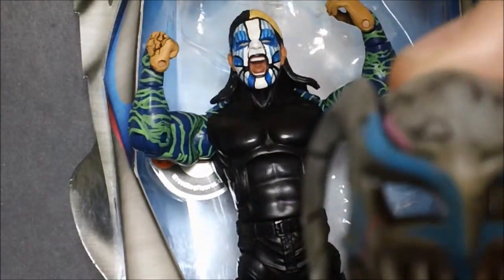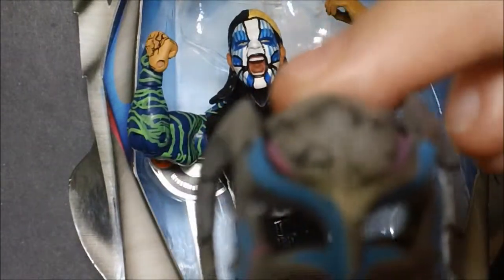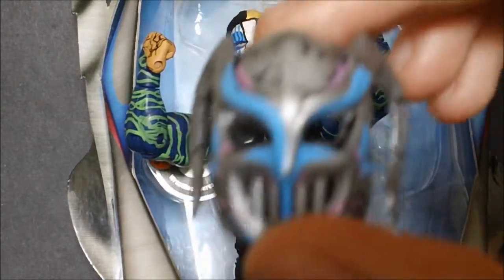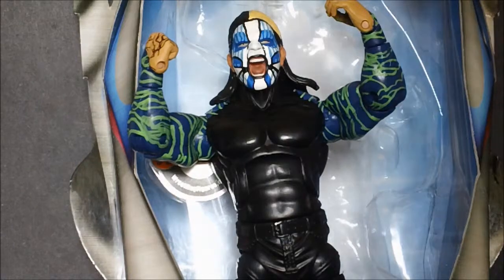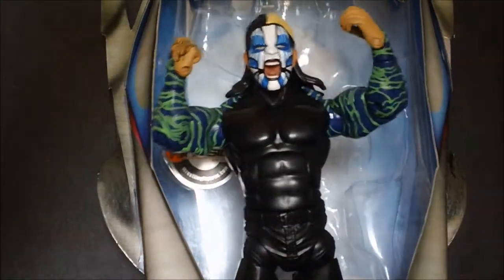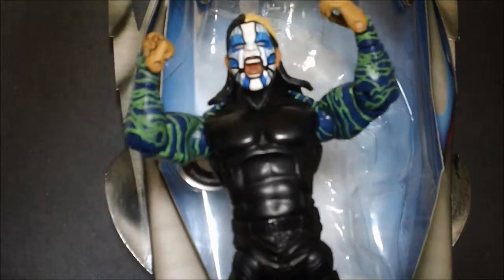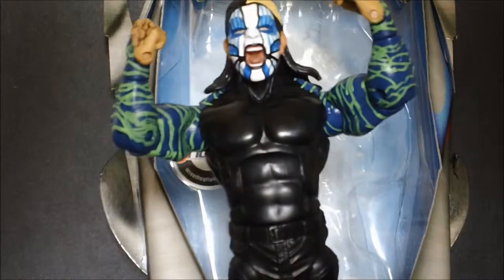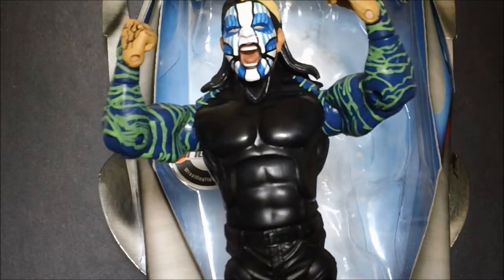I just wish that Jakks Pacific wouldn't have to do exclusive figures for you to get good accessories, because Mattel does these all the time with their Elite collections. So now, along with the figure, he comes exclusively in what is his return attire, I guess. When he returned back to TNA, he was wearing all these sleeve things with electricity lines going through it. So the figure is pretty plain.